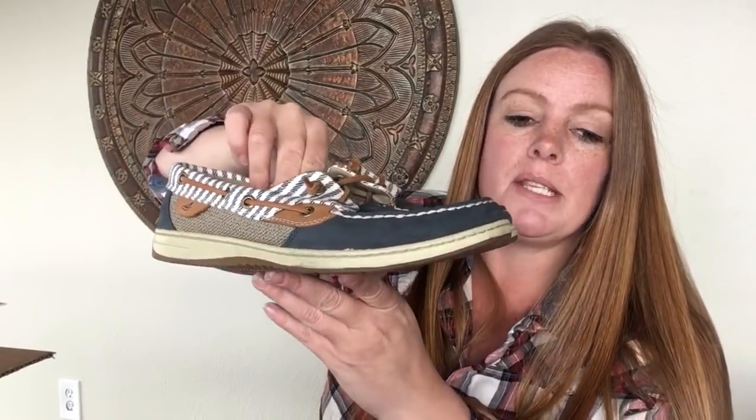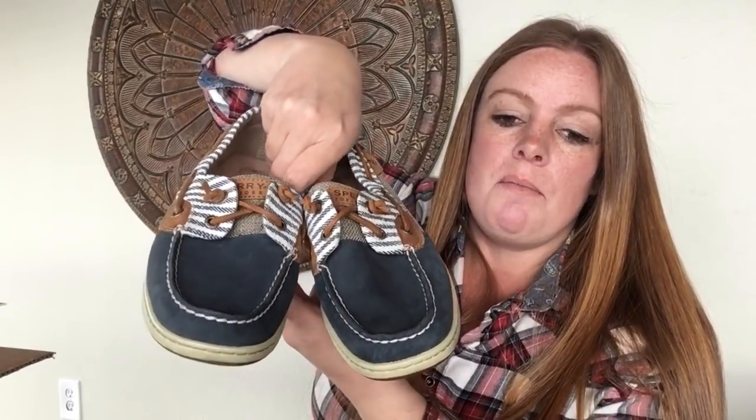This is another pair. I think there's a lot on the market, but this is one of the more classic styles. So this is the Sperry Topsider, kind of the boat style shoes. The reason I'm actually kind of happy with this one is they do make a lot of different styles, colors and that kind of stuff.